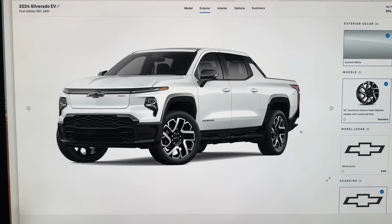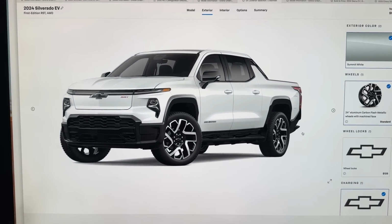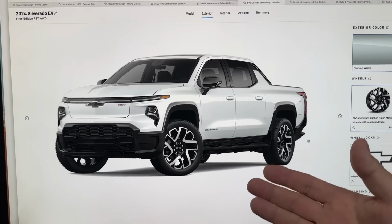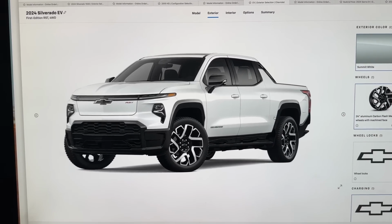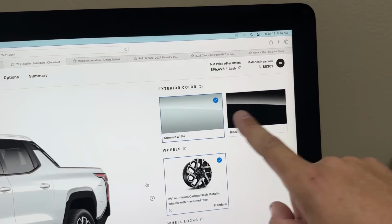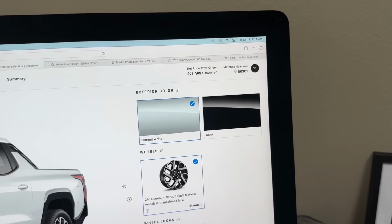In fact, I was just at the local dealership, Johnson Auto Plaza, and they have one of these trucks. Oh, you actually saw one? Yeah, on the lot, which is their new premium Silverado EV. Nice. By the way, this is kind of weird. They only have it available in two colors, black and Summit White. Yeah, so not a lot of options.